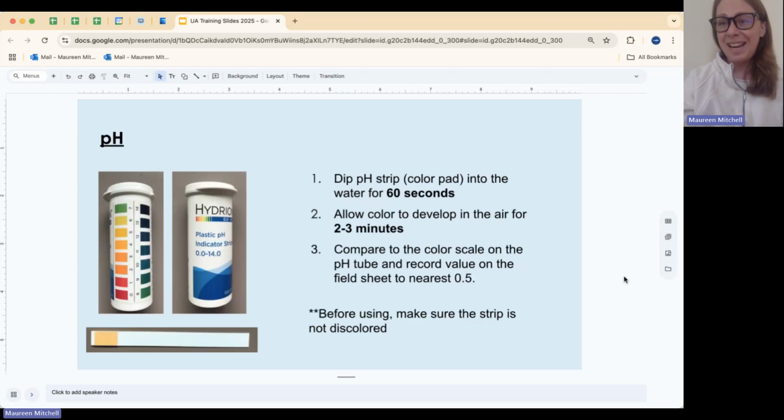Next, you're going to take pH. We use pH strips just like you probably used in a middle or high school chemistry lab. They're hard plastic strips with a small felt pad at the bottom, and that felt pad is the pH measuring part. You're going to dip that little felt pad in the water for about 60 seconds to absorb a ton of water, and then let it develop for a few minutes. You'll notice it changes color. When they're unused, they're orange, but you're going to watch it change color, hopefully to more of a greenish color where the neutral water will be.